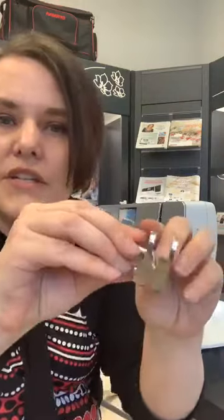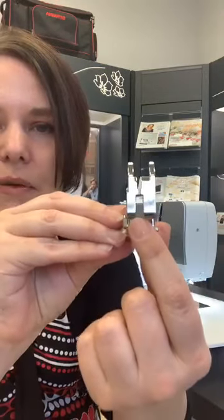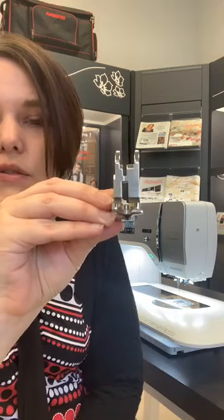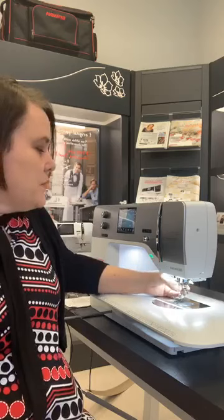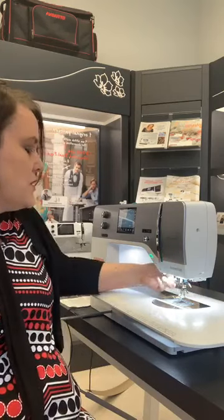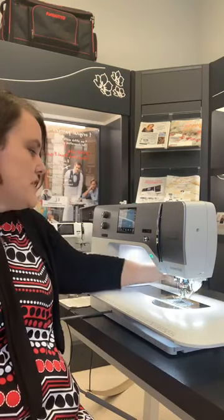Now you may notice there is a little cutout in the back of this foot. See this little cutout? That is for the dual feed. So the Bernina 770 also has dual feed built in. And when I put the foot on, you can see how easy it is to change the foot. You just put it in with one hand and then you just pull this down and that dual feed engages.